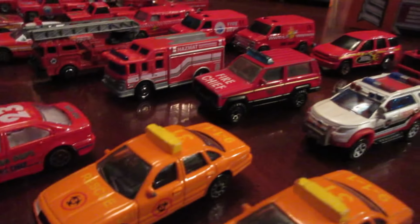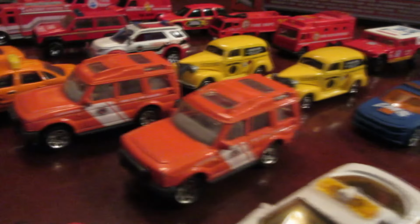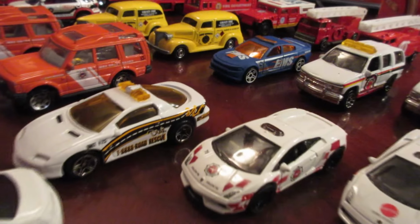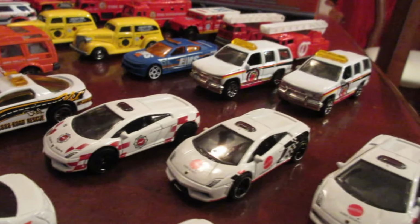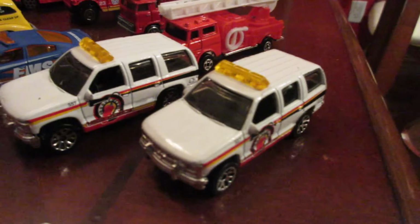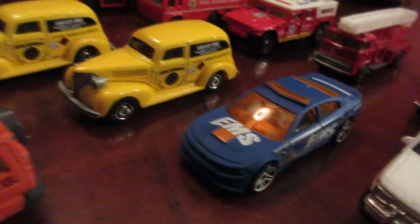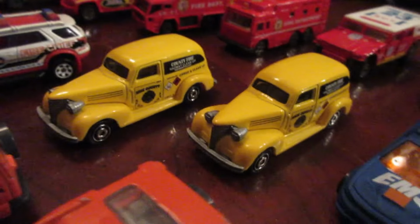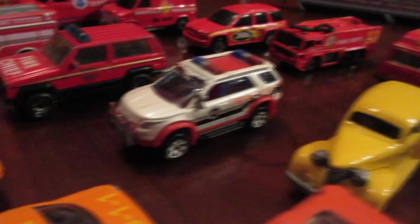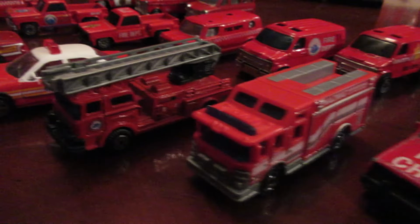Hot Wheels van, BMW fire cars, not very realistic, at least in North America. Crown Vics, Land Rover Coast Guard, these are pretty cool. Probably gonna have to add a light bar on these ones. Lamborghini Security Car, not very realistic. Chevrolet Tahoe. I think this is a new casting. Hot Wheels Charger Hellcat light bar. And these are pretty cool, the old Chevy vans. Ford Explorer, a Jeep, Hazard Squad.